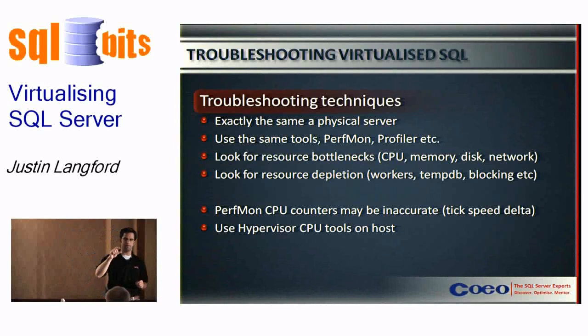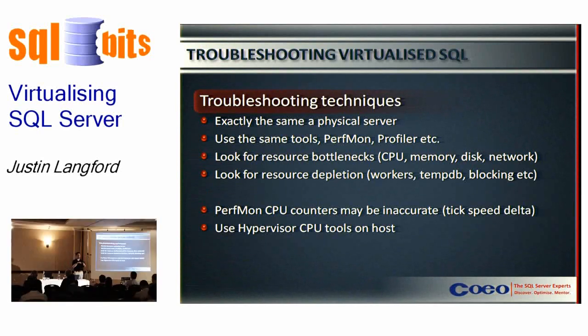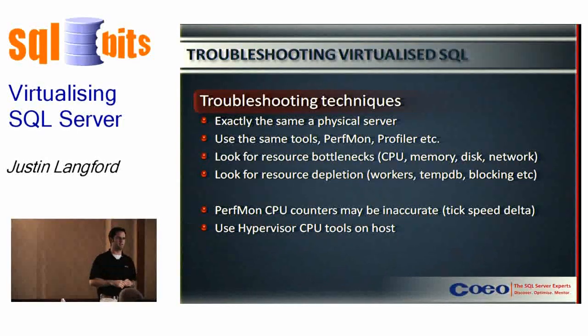And this is because of the way that the virtual CPU is presented from the host machine to the virtual machine. It means that the tick count, i.e. the clock time that we get from each of those CPUs, might be slightly adrift between virtual CPUs. And that means that the duration that we get when we're running queries and Perfmon counters can be inaccurate. So most vendors provide tools for monitoring CPU performance on the hypervisor layer, and you get counters added for the virtual machines, so you can monitor the CPU consumption of each of the virtual machines, but you must do that in the hypervisor, not in the actual virtual machine itself.